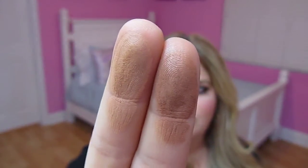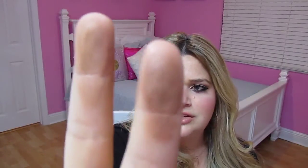Here are the two bronzers side by side. The darker one is the Jane one, which is the one on this finger, and the other one right here is the Bobbi Brown. So both great bronzers. This one I bought at Sephora. Product I've been loving. I don't even have the full size.